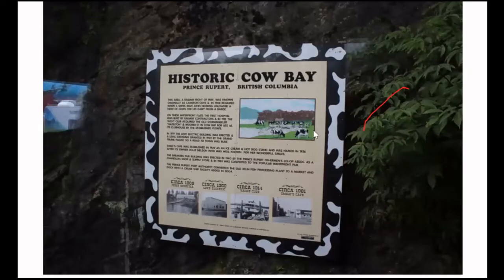And historic Cow Bay, the area was originally known as Cameron Cove, and in 1908 was renamed when a Swiss man unloaded a herd of cows for his dairy from a barge. On the waterfront, the first hospital was built by railway contractors. And in 1912, the yacht club acquired the old steam wheeler and moored it in Cow Bay for use as its clubhouse by the established floats. This goes back a long ways.